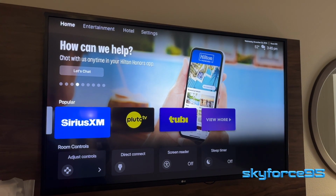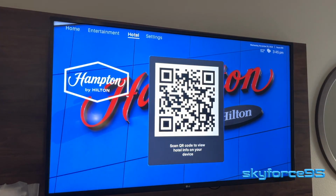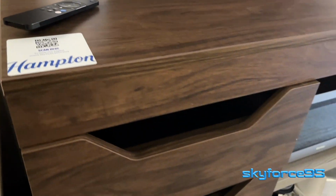Nice flat screen, and it has some of the typical streaming services that you can log in to, as well as hotel information right there. Here's a QR code to scan the guest services directory. Just underneath is some more storage.